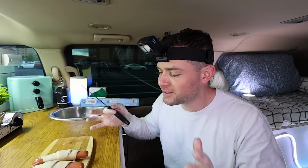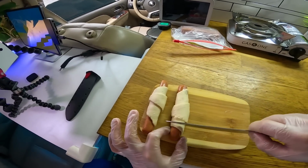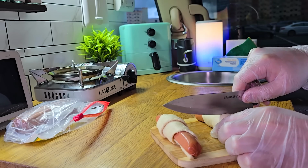You guys know me, I like to make my food look good. So check this out. We're gonna give this pigs in a blanket more love, okay? Check this out. We're gonna be piercing, slicing like that. We're making these incisions.